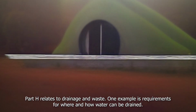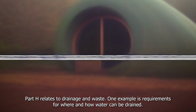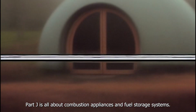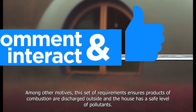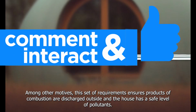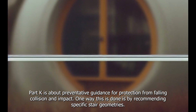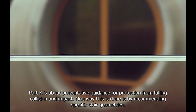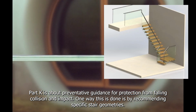Part H relates to drainage and waste. One example is requirements for where foul water can be drained. Part J is all about combustion appliances and fuel storage systems. Amongst other motives, this set of requirements ensures products of combustion are discharged outside and the house has a safe level of pollutants. Part K is about preventative guidance for protection from falling, collision, and impact. One way this is done is by recommending specific stair geometries.